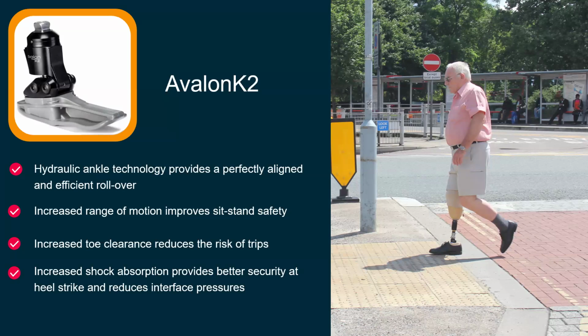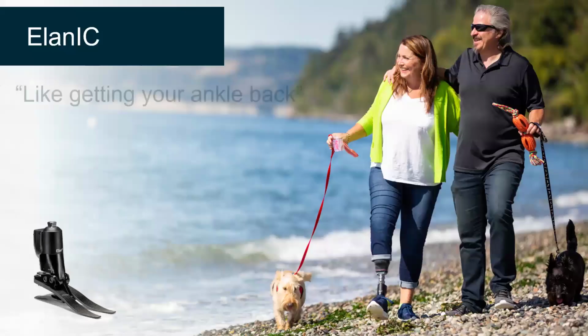And then the increased shock absorption, once again, decreasing pressures within the socket, decreasing injuries to the residual limb. So that's the K2 feet. Now, I kind of briefly mentioned the Elon IC, right? About the microprocessor technology, truly unique in adapting the resistances.